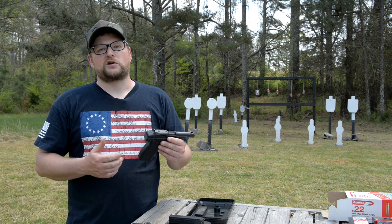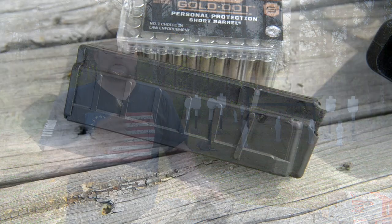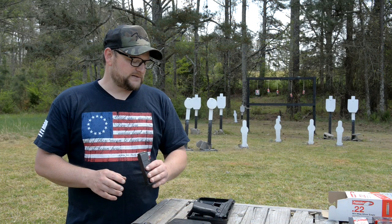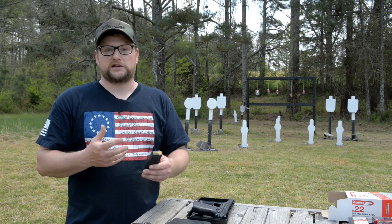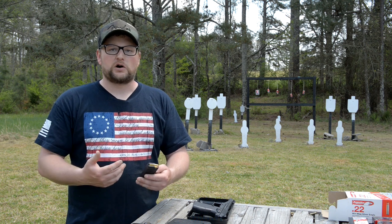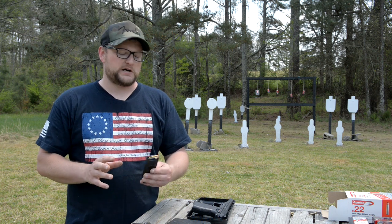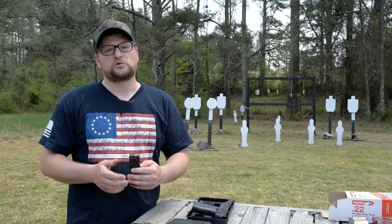So just like the PMR-30, this is a 22 Magnum and uses a 30-round magazine. The parts and magazines for this gun are absolutely not available. I don't know how well this gun's going to work. It is old. We've done our best to respring it and get it back up to par as best we can. We're going to try to shoot it just to demonstrate it for you, but I'm not going to put a lot of rounds through this gun because the parts are very difficult to get.